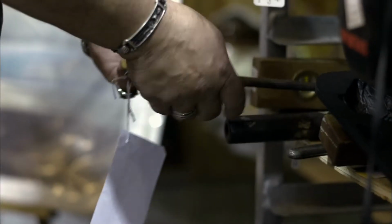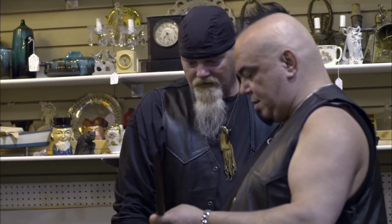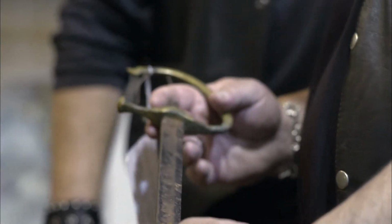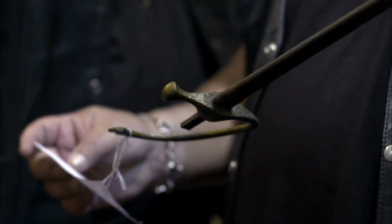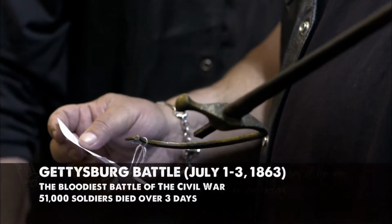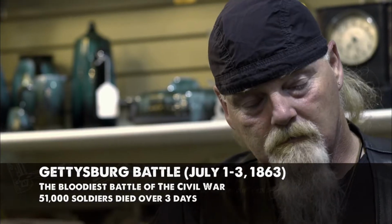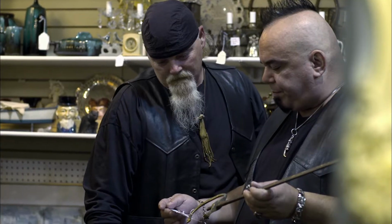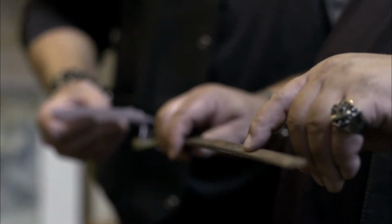Check this out. What's up, bro? It's an antique sword. Well, it's in bad shape. I mean, looks like it's come out of the ground. Gettysburg sword. This rare sword was dug up from the battlefield in Gettysburg. Piece came from a museum in Gettysburg that closed down. Early battlefield pickup.